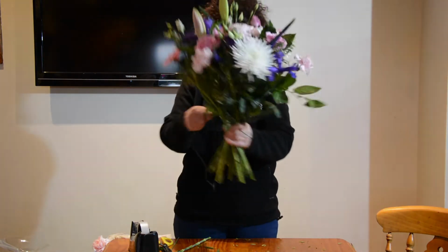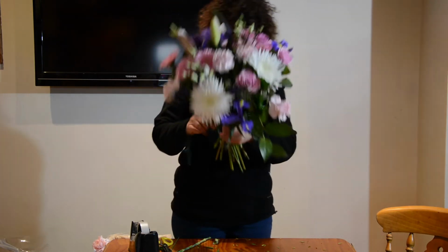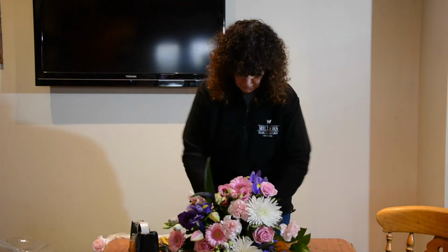We're just going to take the string around the stems now. Quite firmly, but not too firm that it breaks the stems. And just tie that off.